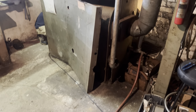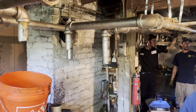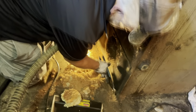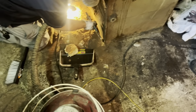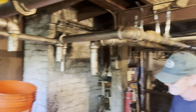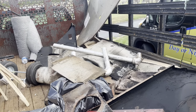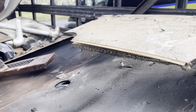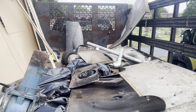Thing is old as fuck. We gotta take this thing out today. What a mess. Thing is heavy as fuck. Asbestos on everything. Motor, like it's all heavy as fuck. That's why I don't do plumbing or boilers.